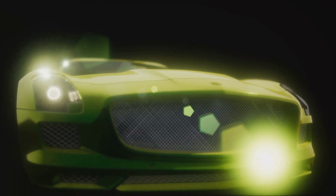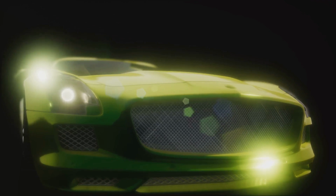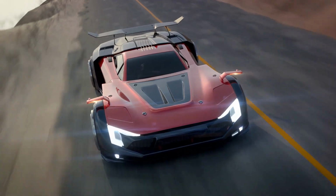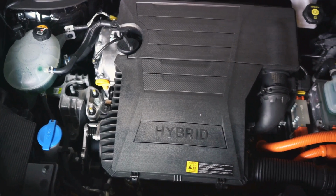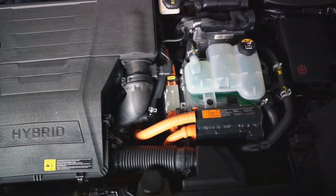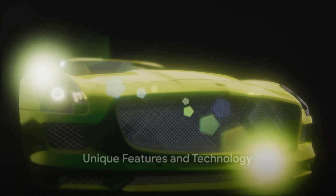Moving on to performance, the Zenvo Aurora is a powerhouse. With a staggering horsepower of up to 1,850, this hypercar is not just about looks, it's about raw, unadulterated power. This is a car that doesn't just move, it roars, it screams, it dominates. The Aurora's power is delivered by its hybrid powertrain, combining the best of electric and combustion engines to provide an exhilarating driving experience.